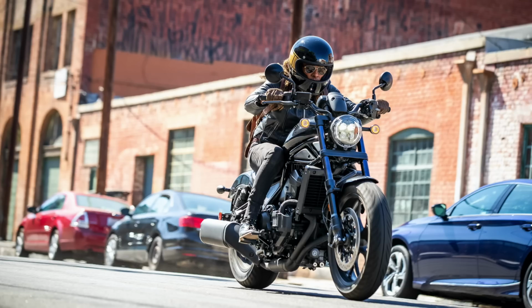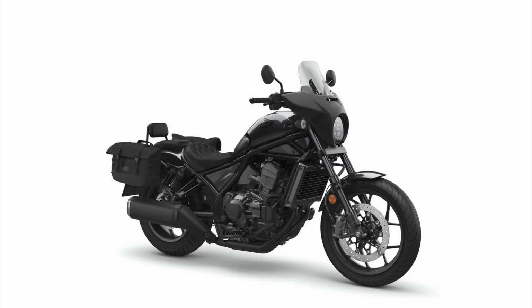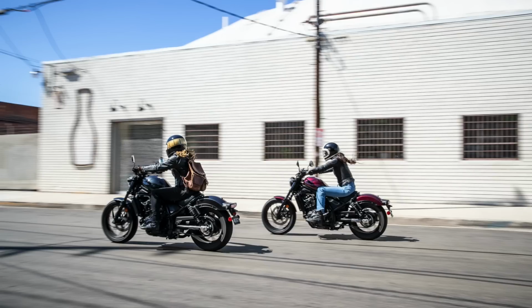On paper it looks like a winner, and I'm really looking forward to getting a chance to take one of the press bikes out and seeing if it lives up to the expectations. The Rebel should be hitting showrooms early next year.